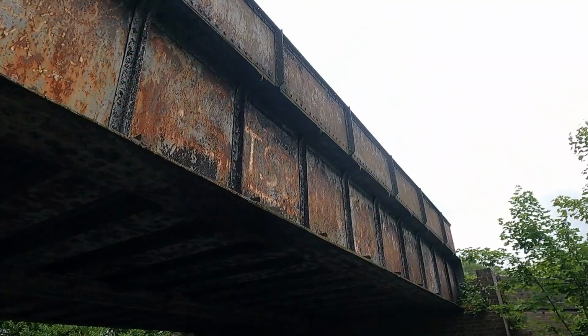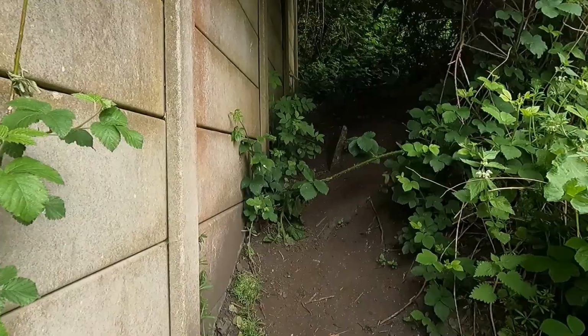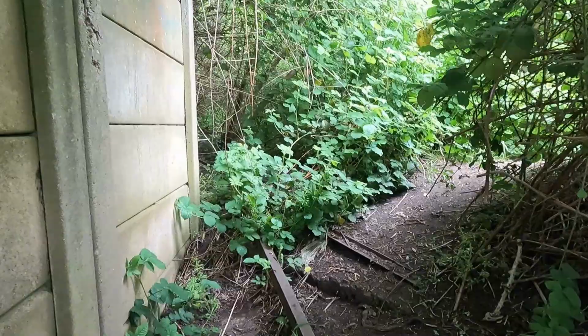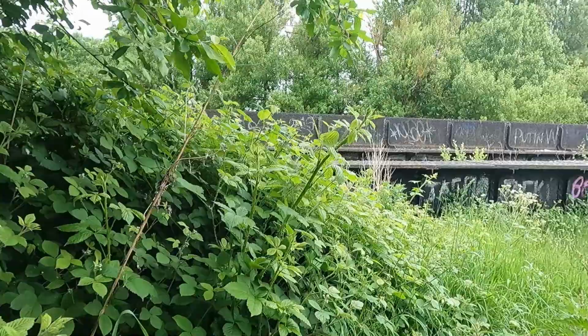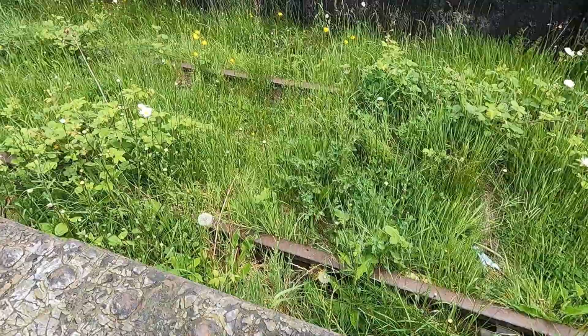Well, can you actually get up to here? I don't know if you possibly can. I'll have a quick look. Might be able to. I bet it's blocked up down on the corner. Oh wow, look at this. So it is leading us onto the bridge. What's in the middle of this? Yeah, I was right, there's the train line which is running right by the side, look.